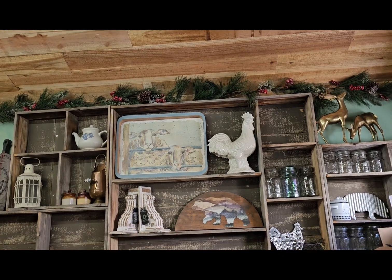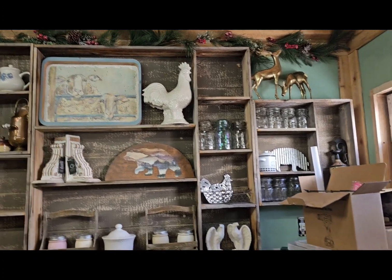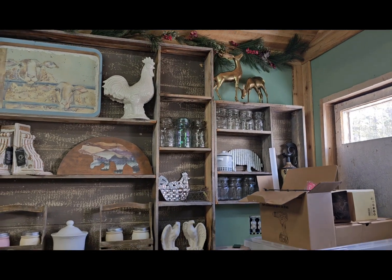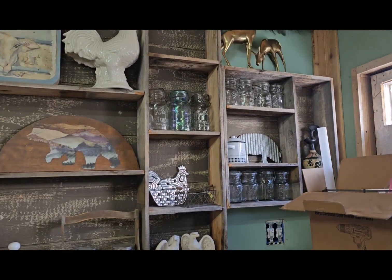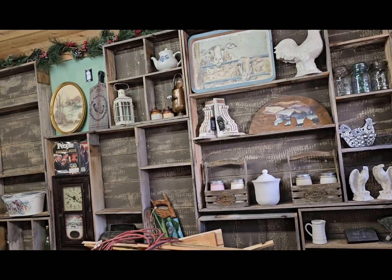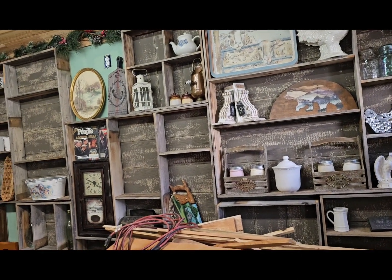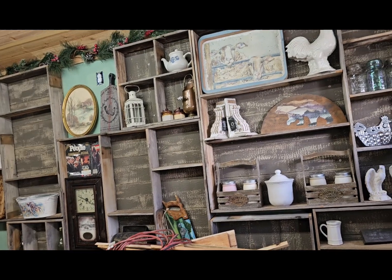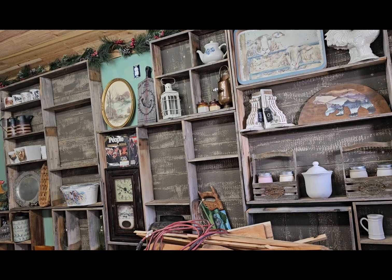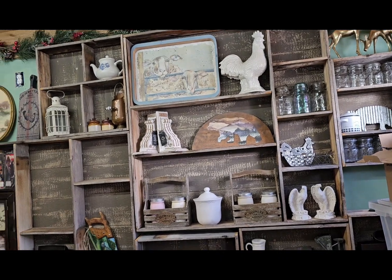Those 2 little sheep. I'm glad I could display it instead of it just being in a tote in the garage. And there's all the atlas and ball jars that I have. I love those 2. I just love how that wall looks so much. And the only bad thing is we purchased all of these, but when we do get our antique booth, Honey's going to have to build shelves like this for our booth because they're so cool and they look so good that I'm going to want them in the booth too.